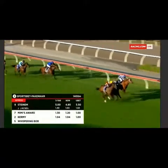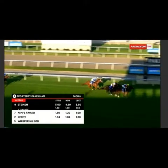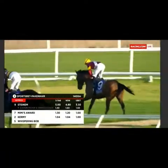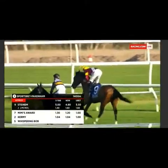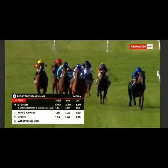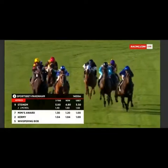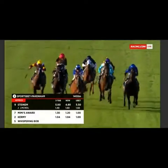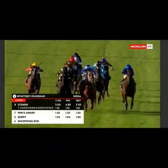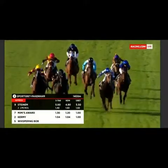Mimi's Award picked up Kermy, and as soon as it hit the front, Steinem was challenging and covering ground with big strides. She's gone up and snatched the lead from Mimi's Award, who will have to settle for yet another second placing. It's third from 3 starts. And Kermy, another minor placing for it as well. Whispering Bob on debut, so the debutantes first and fourth, and then the 6. Russian Rhapsody at 100 to 1 gave a bit of a sight.